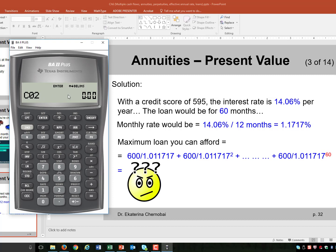What's cash flow 02? Is it $600 in the second month? No, you actually don't need anything anymore. You're done. You have just entered 60 identical cash flows, right? We are done with all cash flows. There is no more. And now you press the NPV button. It asks you for the interest rate. You put the monthly rate, which is 1.1717. Enter, down, compute. Same answer. $25,751 and a little bit, a few cents.